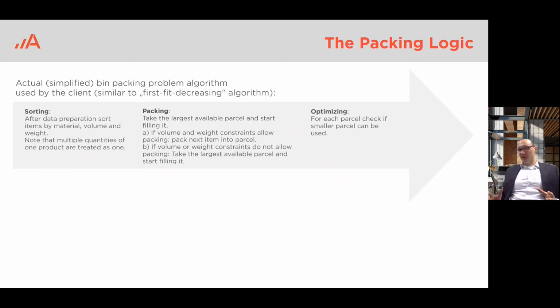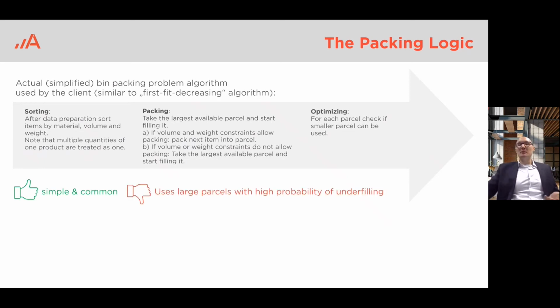And as a third step, so additional, so to say, you optimize the parcel size. So you have a look, now you know the items which are supposed to be in the parcel. So now you see if a smaller parcel would also be sufficient. And if yes, you replace the big parcel with a smaller one. So this is a very frequently used algorithm and it's very simple. So that's the pro. But the obvious con is it uses large parcels with a high probability and also with a high probability of underfilling them.